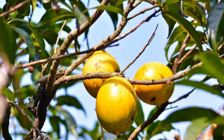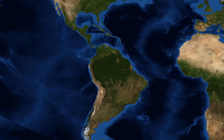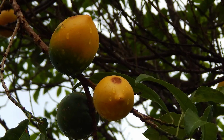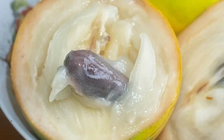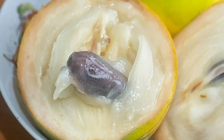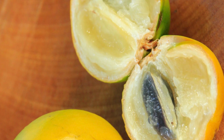The Abiu, scientifically known as Pouteria caimito, is a tropical gem that hails from the Amazon rainforest and other regions of South America. Its luscious golden yellow skin, reminiscent of a radiant star, conceals a succulent flesh that's oh so creamy and sweet. Now, what sets the Abiu apart from other fruits is its velvety smoothness and custard-like consistency. Just imagine indulging in a spoonful of this tropical delight as it melts in your mouth, releasing a burst of tropical goodness that transports your taste buds to paradise.